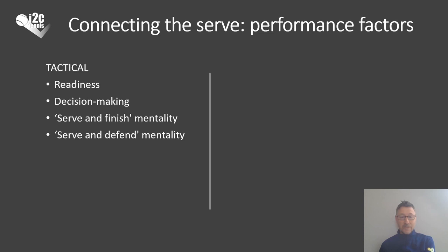Remember the point I made earlier that we hit a lot more ground strokes than we do serves in our tennis career. So it's little wonder that at clubs our players have stronger ground strokes and especially stronger forehands than they do the serve. So we have to practice the serve, but we also have to expect that serving isn't always an advantage. And therefore, we have to prepare our players to be able to serve and defend as well.